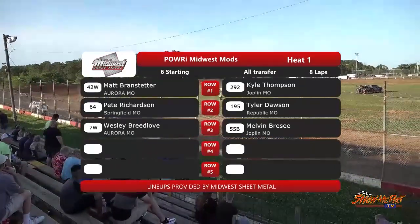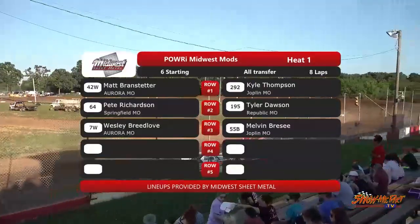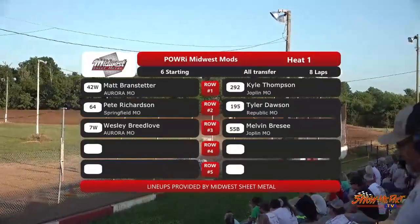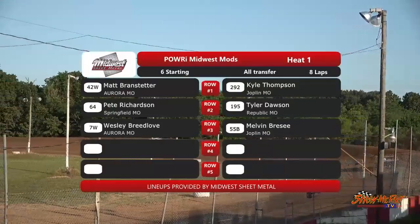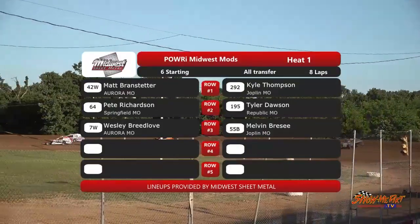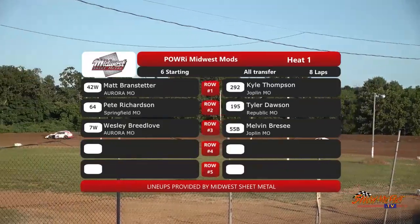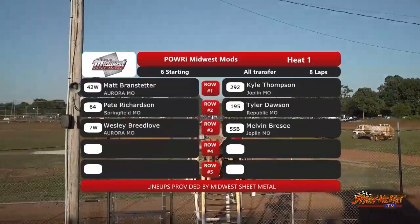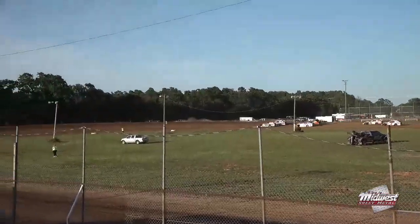All right, time for heat race number one here in your Midwest Modifieds, brought to you by Power Eye. On the row number one, on the inside, it's going to be the 42W of Matt Brandstetter. On Matt's outside, the 292 of Kyle Thompson, last week's winner. On the row number two, on the inside, it's going to be the number 64, Pete Richardson, last week's second place. On his outside, starting from the fourth position, Tyler Dawson, your current points leader.